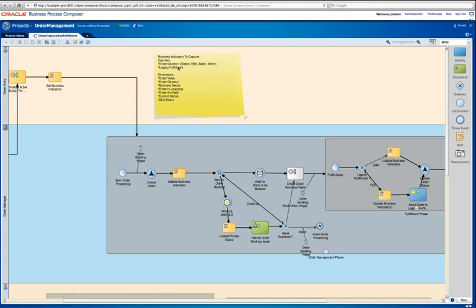Then you also want to see breakdowns around order channel. Where did we receive our order from? Was it Siebel? Was it straight out of our EBS ERP system? Did it come in via batch or some other channel? And where did we fulfill our orders? Was it legacy or was it something more internal? So these are the business indicators we'll be tracking within our business dashboard.